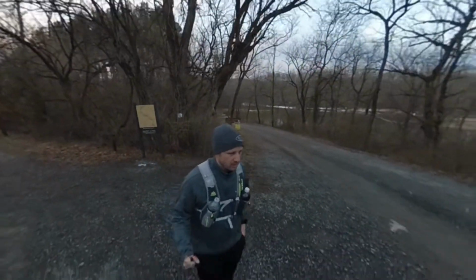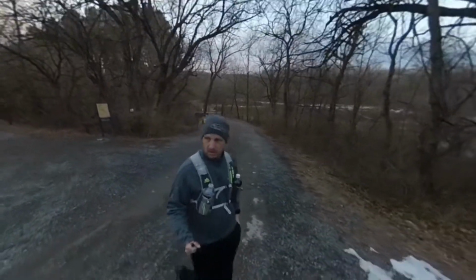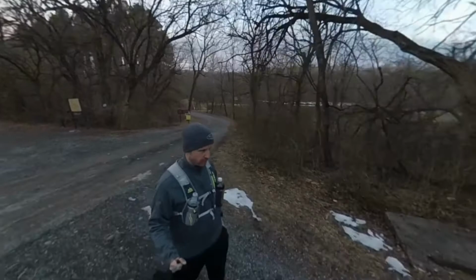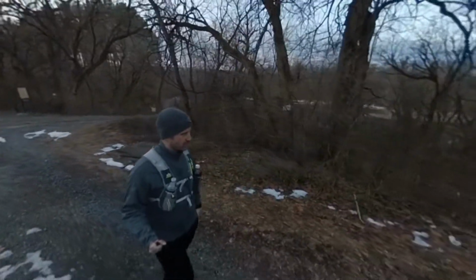Well, I've gone about 11 miles, so I'm going to turn around and head back. I'm right at Fort Frederick State Park, and it looks like a good place to turn around.